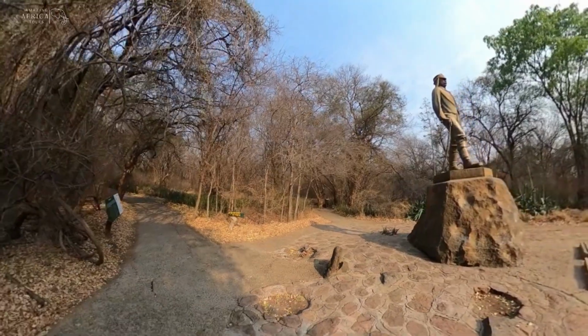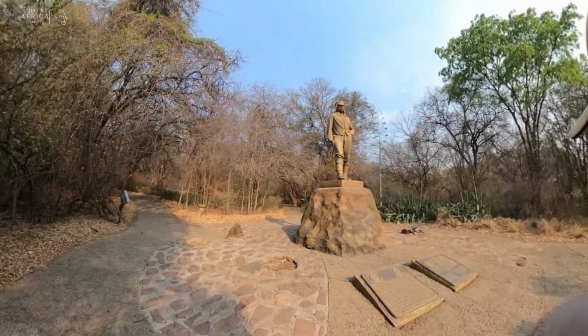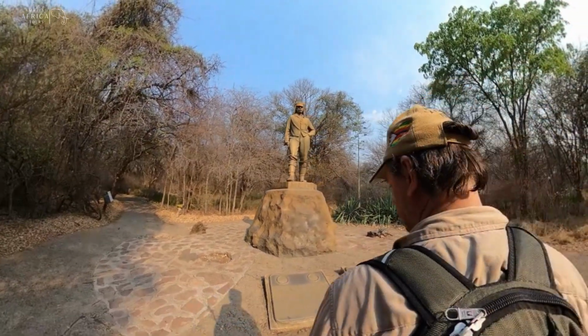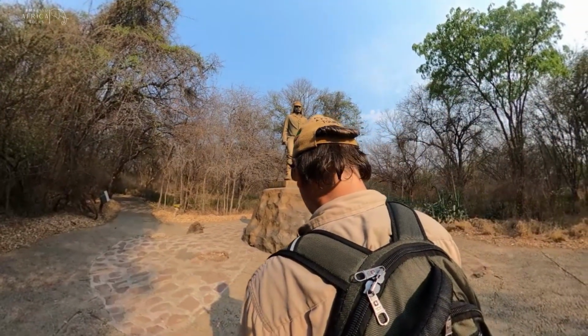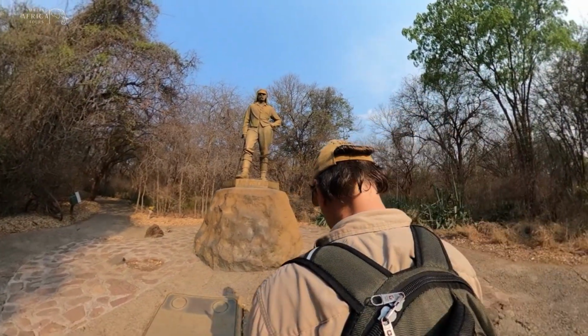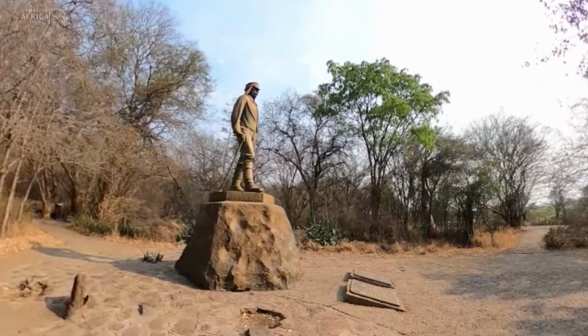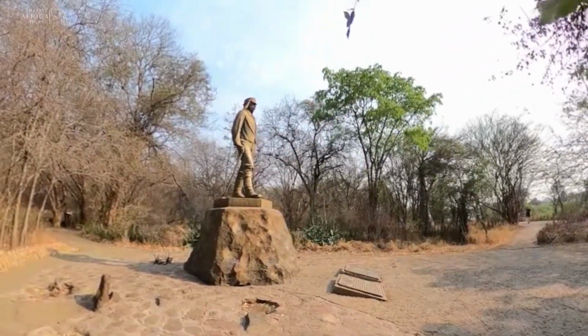The statue of the famous David Livingstone. One of David Livingstone's most famous sayings was, "Scenes so lovely must have been gazed upon by angels in flight." And honestly, when you look at this, the guy knew what he was talking about.